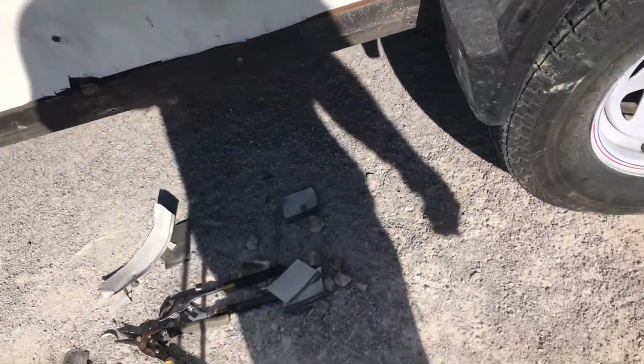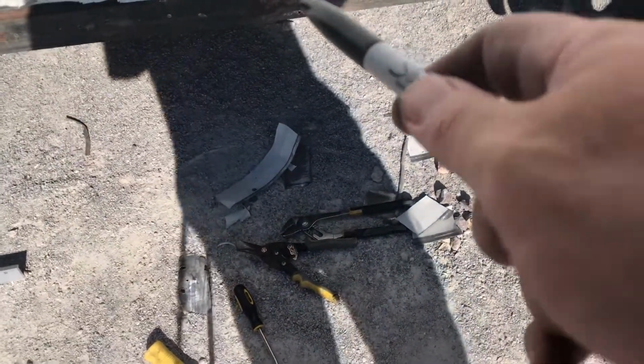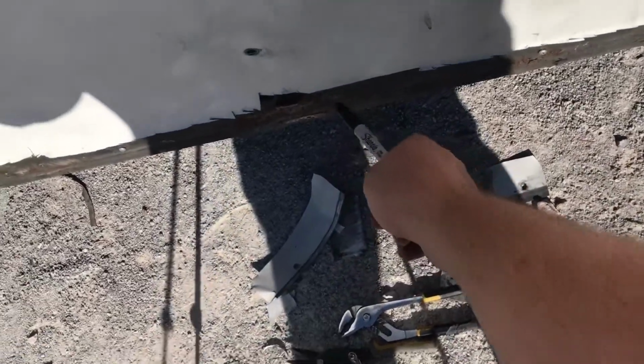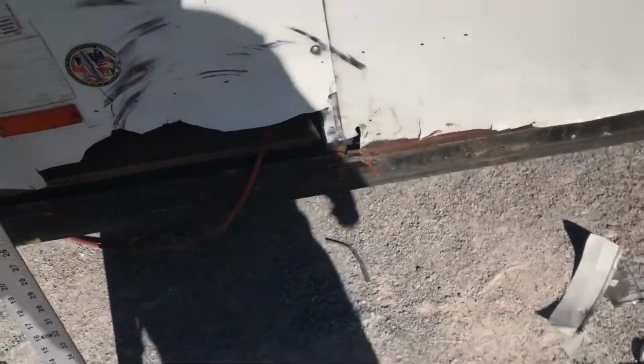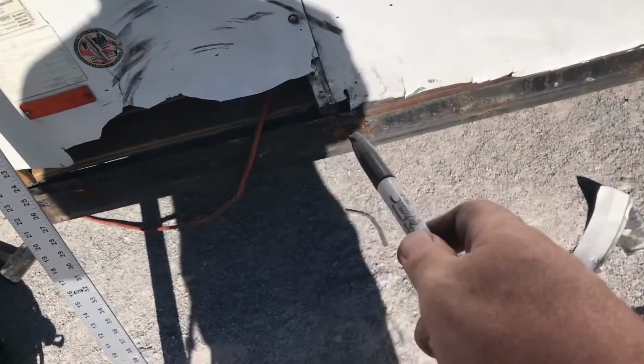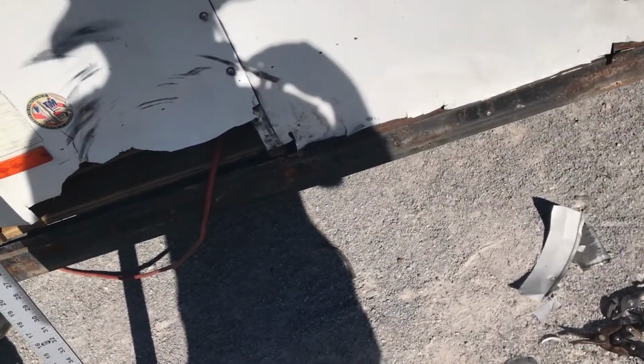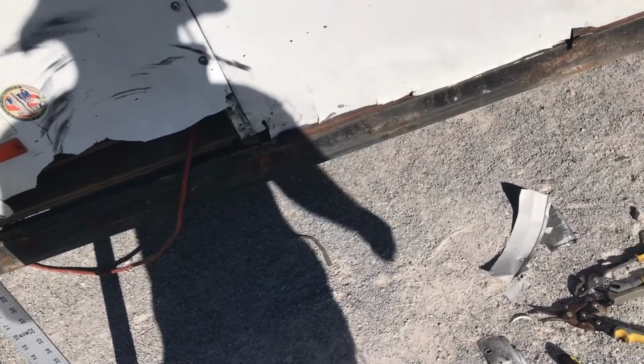So I'm going to break out the welder. I'm going to weld them up here first. Then if I have to, I'll go back, I'll go inside. Once I know they're flush up here, I'll go inside and I'll weld them from the back side if I have to. I shouldn't have to.